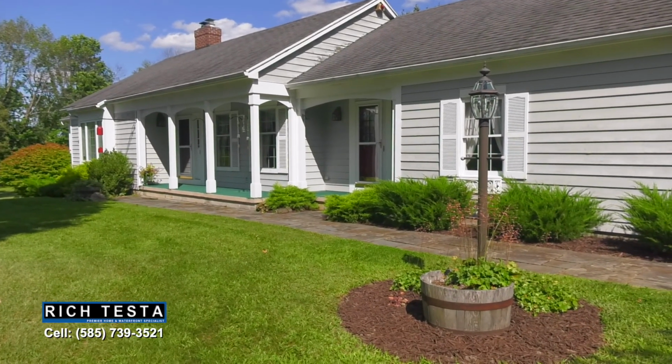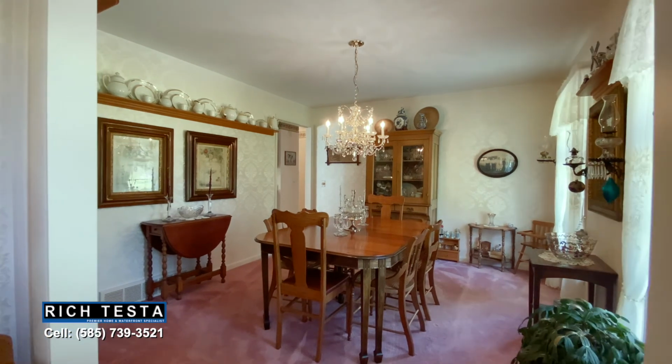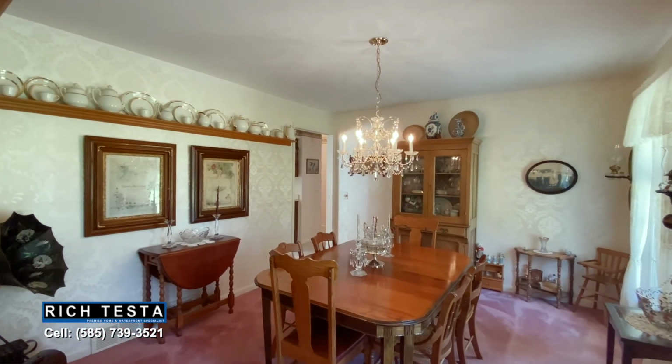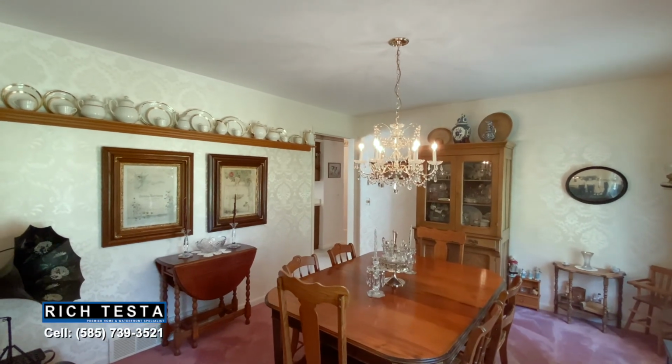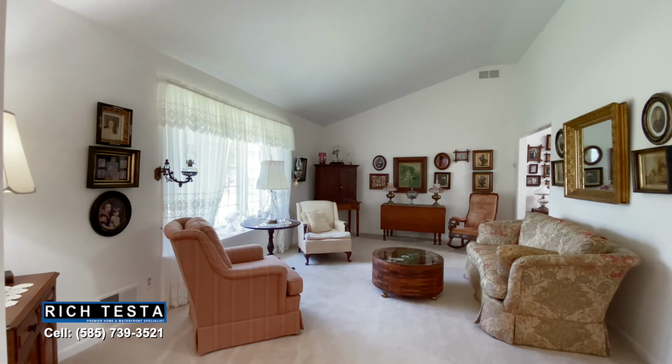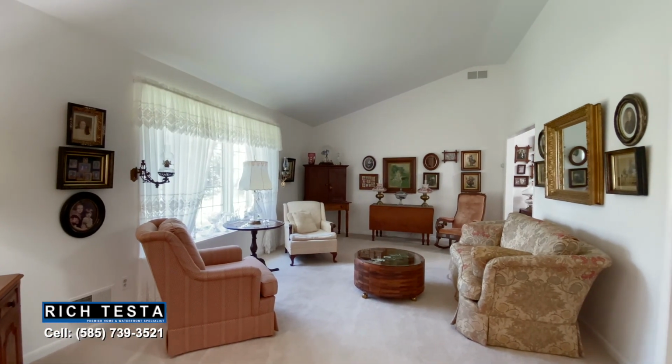From the covered entry porch to the welcoming foyer, this country home has it all. With an adjacent formal dining room with custom decorative shelving to hold your treasured pieces, and a spacious living room with a boxed picture window and a vaulted ceiling.